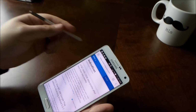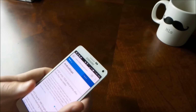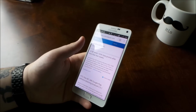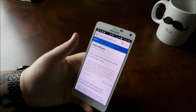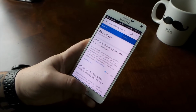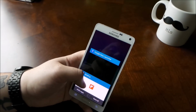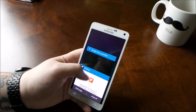All right, and let's move on to one of my favorite features of the Galaxy Note 4, which is the lollipop style overview or recents. Now, with the Galaxy S5, and I'm not sure if the Note 3 has it, I think the Note 3 still has a menu button. Correct me if I'm wrong. But with the Galaxy S5, they now have the back button, the home button, and instead of having a menu key here, you have the recents key. So you can go ahead and tap that, and you have the lollipop style recents.